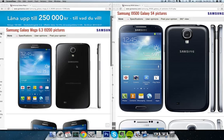So on the right side here we do have the Galaxy S4. On the left side we do have the Galaxy Mega. I think this is interesting. I think the Galaxy Mega is a very interesting phone.